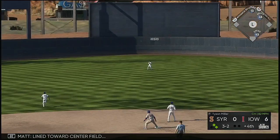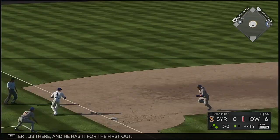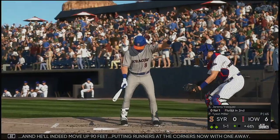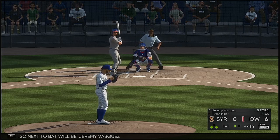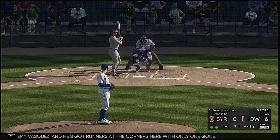Line towards center field. Miller is there, and he has it for the first out. And he'll indeed move up 90 feet, putting runners at the corners now with one away. Number eight. So next to bat will be Jeremy Vasquez. And he's got runners at the corners here with only one gone.